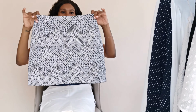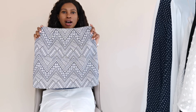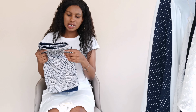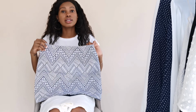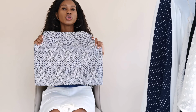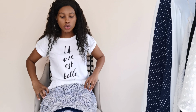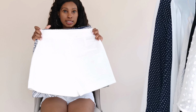So again, not denim, not cotton. This is more like, I want to say woolen, almost like if it was a coat, it would also really work. I don't know what this material is called. I must really get better at this. This material is super thick, very, very nice. Never gonna show you underwear lines and that kind of vibe for work. So you totally could do this for work and for the weekend, right?